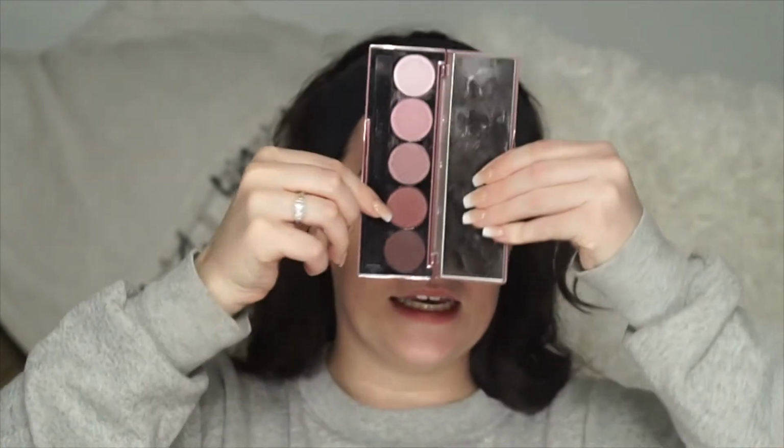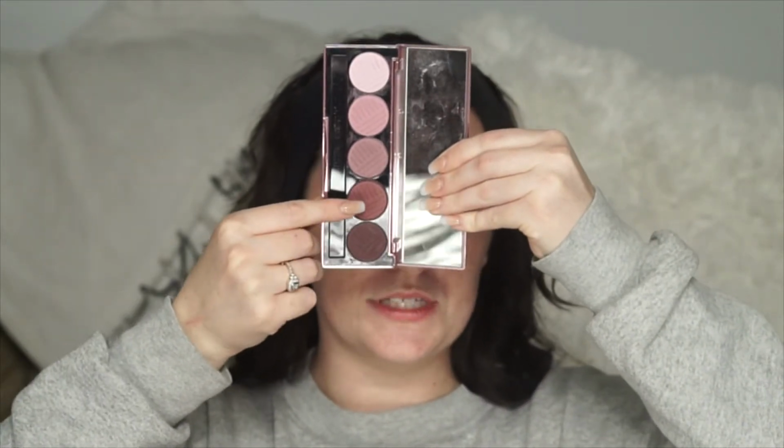So I'm going to pick up the second to darkest shade, which is this one right here. And I'm going to pick that up on my Morphe M433. And we're just going to go ahead and do what we have been doing. Put it on the outer V, and then slowly working it into that crease. I love the Dose of Colors 5 pan shadows. Oh, I love it.